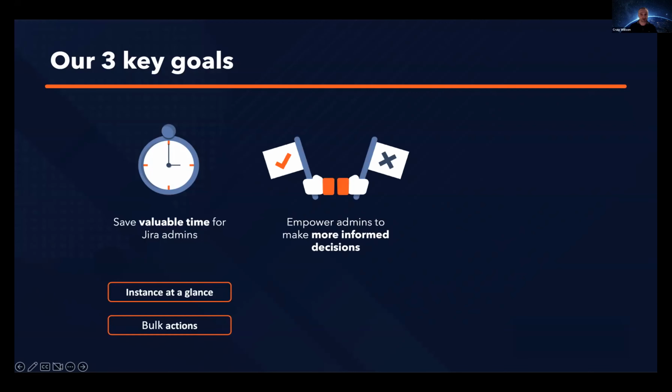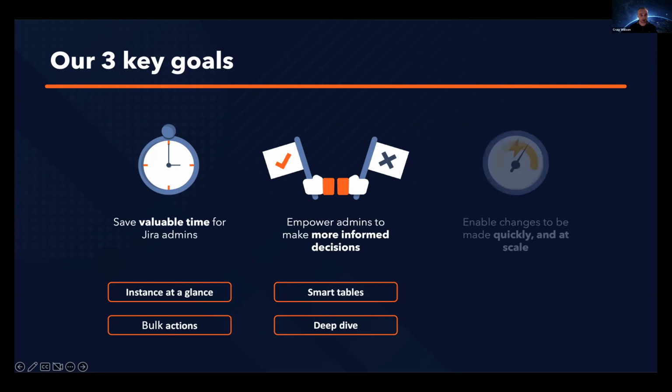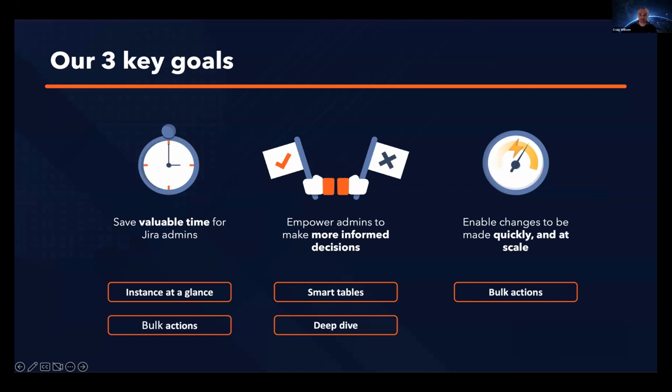In addition to that, we wanted to empower admins to make more informed and confident decisions. And this has been made possible through the smart tables and assembling the data that you need through the different columns, of which we are adding more all the time. And the deep dive feature, which you saw just at the end with workflows, where you can see the different statuses, transition, and other related objects for workflows, and also a number of other configurations in Jira. And finally, as Tom showed, we now want to enable admins to make changes quickly and at scale. And this has been made possible through bulk actions and the innovative inline editing feature, which we're very excited for.